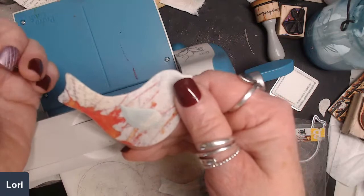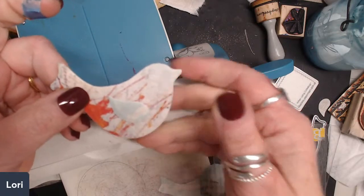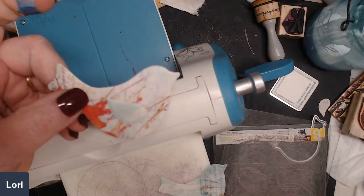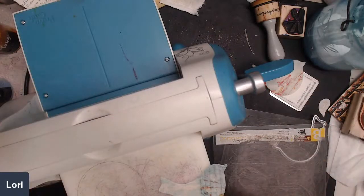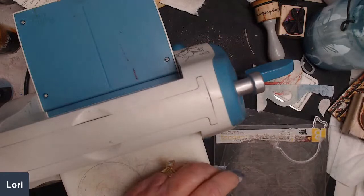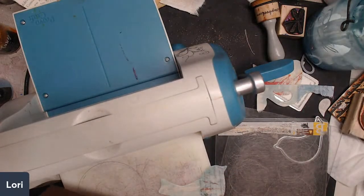So you could take fabric, right? And even if you didn't put paper on it, you could take fabric. Oh, flowers, Kathy. Why would I not think of flowers? Oh my gosh. Okay, let's see. What else do I have in my box that we did the other day?